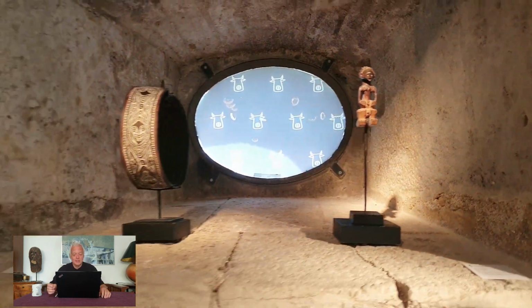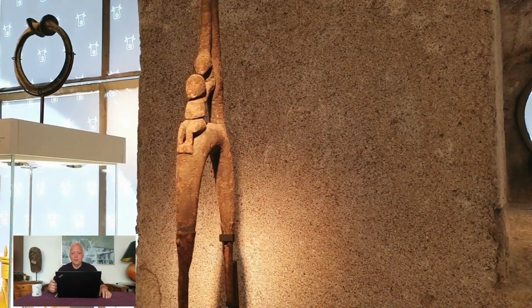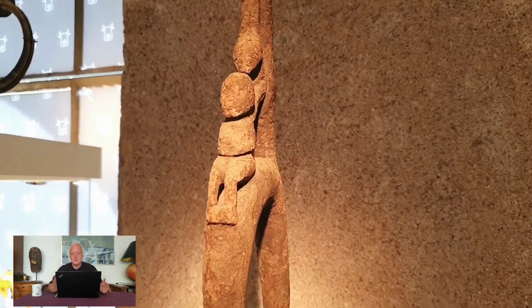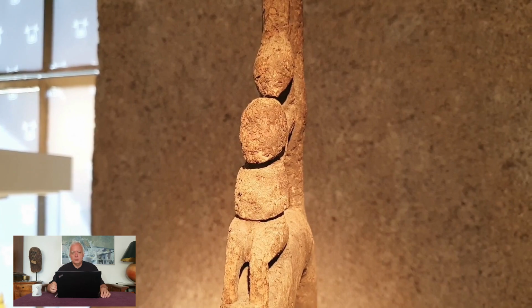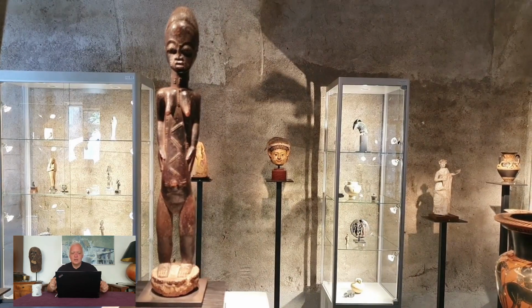Maybe you can ask. And this building is fantastic. Here's a fun object, with these walls, old and ancient, and it's absolutely great. And it was very hot in Burgundy, but it was not so hot in these rooms.